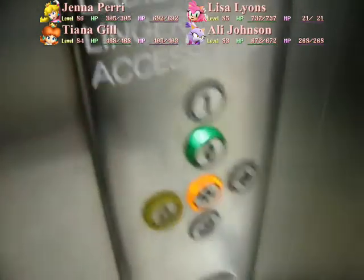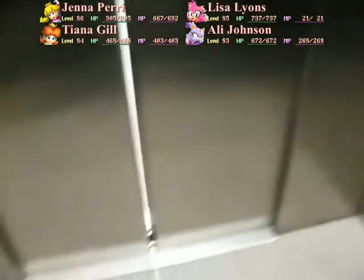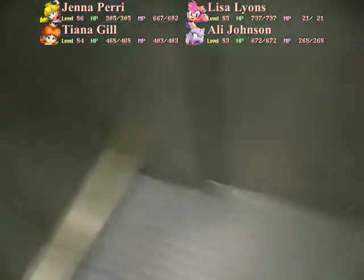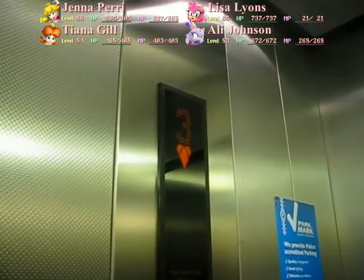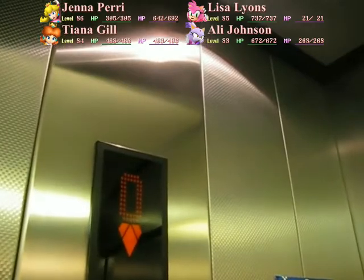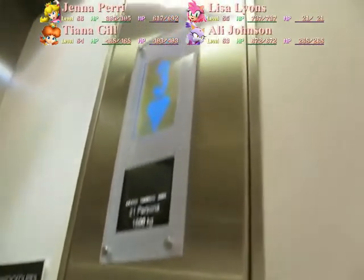And now to a nice second generation EcoDisc. It's an EcoDisc. That looks awesome. And now some more nice second generation EcoDiscs, but these ones have the more powerful third generation EcoDisc motor. This lift looks awesome. It's an EcoDisc in Debenhams. Looks good. And now to the towers.